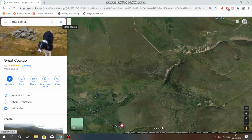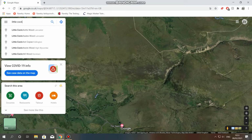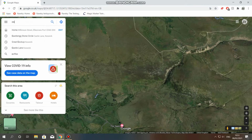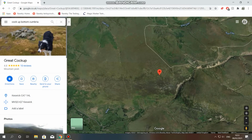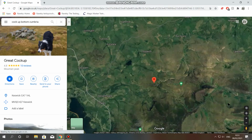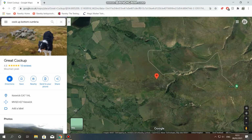The Dash. There's some random place names here, there is everywhere, isn't it? But these are the little naughty, giggly ones. Little Cock Up. I can't find it, but I swear it's not too far from Big Cock Up. So whoever named these had fun, didn't they? Cock Up Bottom, there's another one right near there, right near Great Cock Up. Whoever named these places was having a right laugh, wasn't he? This is some Cumbrian who's like, I'm gonna give them all naughty names.